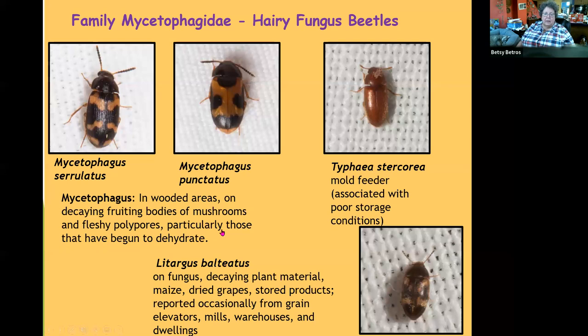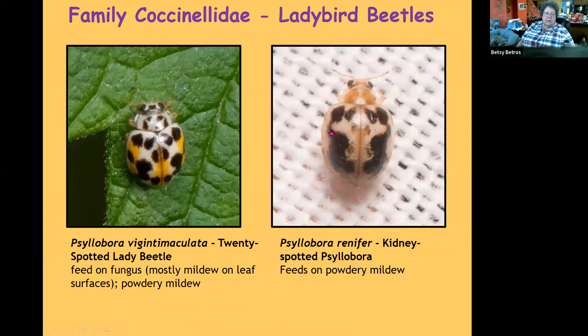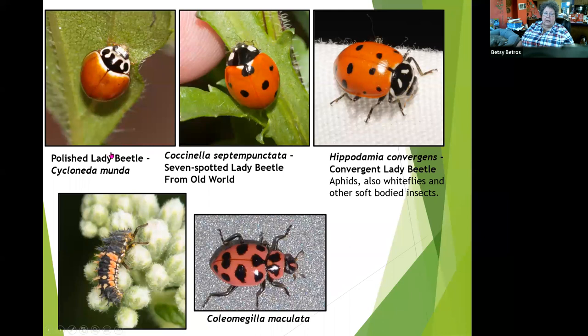I did have a video embedded there, but it disappeared. Hairy fungus beetles, the spores on fungus are eaten by different beetles, mildew, things like that. These are little tiny ones in the ladybird family, 20 spotted lady beetle, kidney spotted. And these feed on what? Mildew. And these are tiny little beetles. And there's a bunch of beetles.